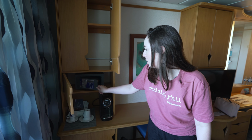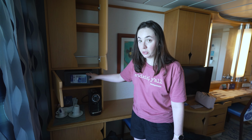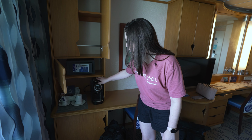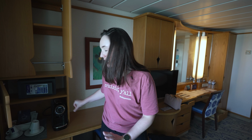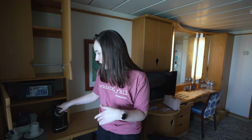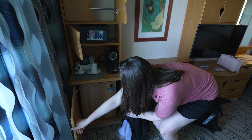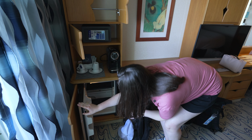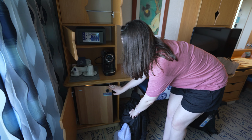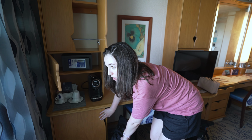It's a little small, but you can keep any valuables in there. Would not be able to hold a computer. We've got the espresso machine, which is a junior suite and up perk, I believe. Anything below a junior suite will not have the coffee machine. But let's see, do we have a cooler? Yep, we've got a cooler. No ice maker in there, so it won't get too cold, but it'll store your drinks for you.